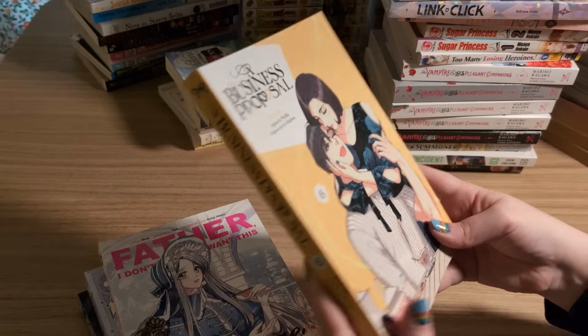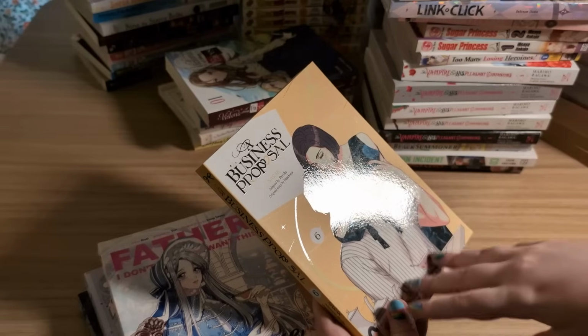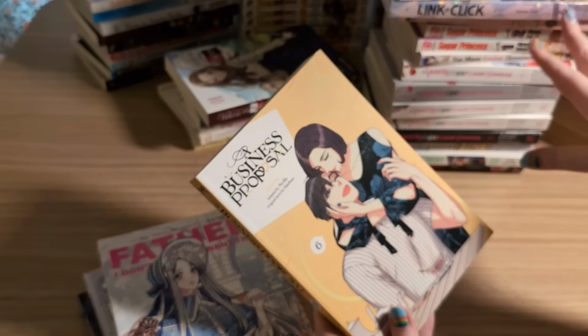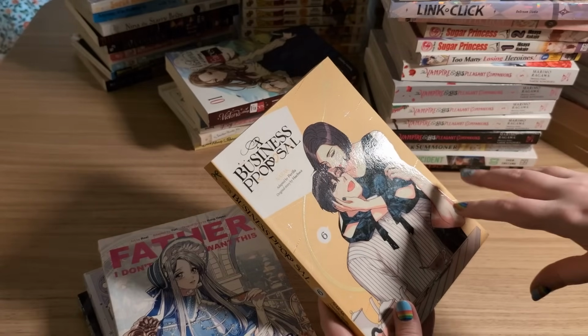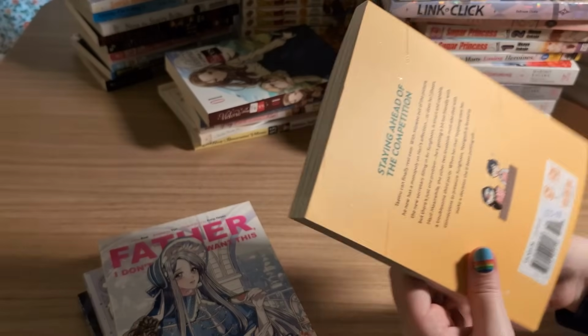Business Proposal Volume 6. I have been loving this series so much. I love the romance, the slight drama. It's so similar in loose premise with Secretary Kim, except Secretary Kim has had a big pile of drama that's come to light, whereas Business Proposal is a bit more lightweight than that. I love the colour of this cover. We don't get many yellowy colours.